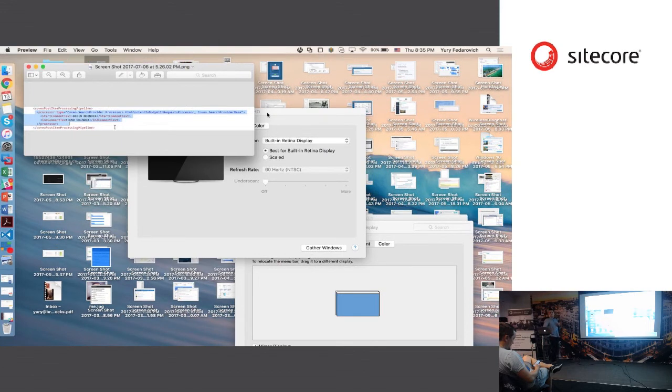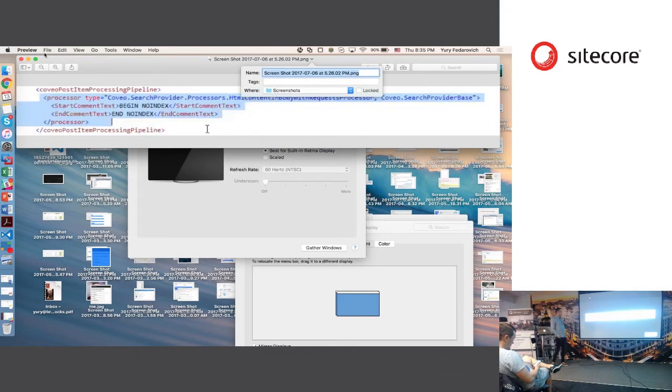So I have a few customizations which are usually done when you are crawling the local Sitecore instance of the pages. For example, the Coveo post item processing pipeline can be customized, and the HTML content in body, whatever with request processor can be added, and it will tell Coveo which parts of the pages to index, where to start indexing and where to stop indexing.